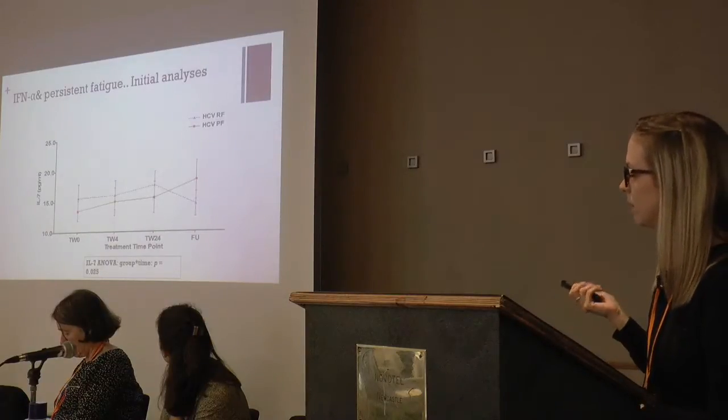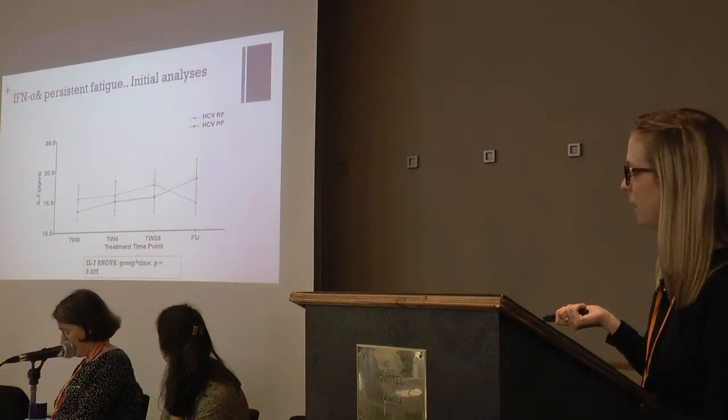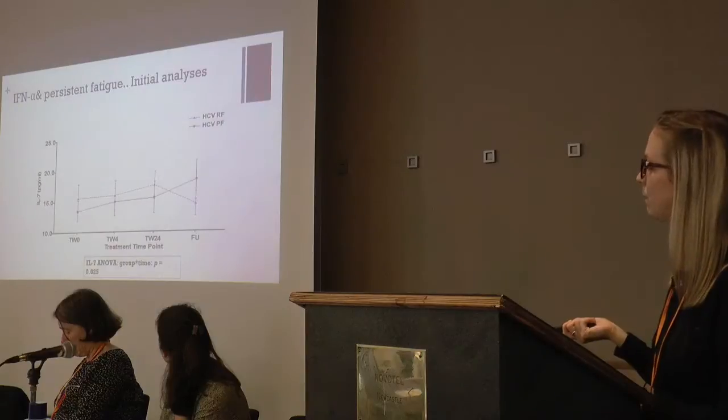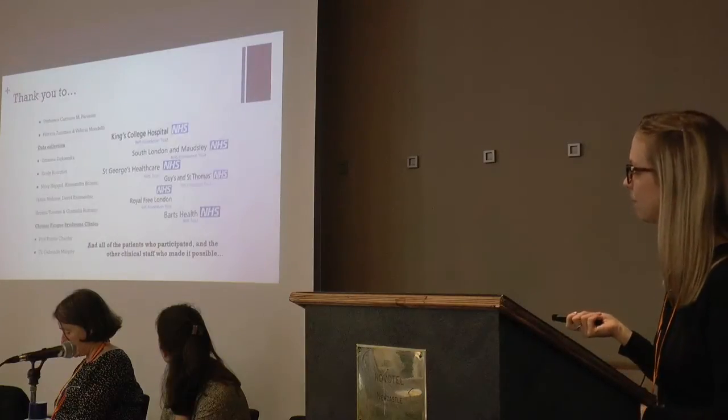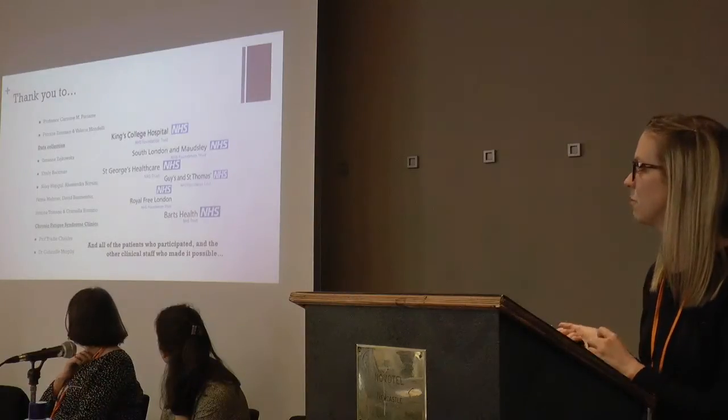IL-7, slightly different. It did go up after the end of treatment in that 6 month period, but not by a lot, but there was an effect of the time group there. So that's it for today. We hope to have some more results to share with you soon.